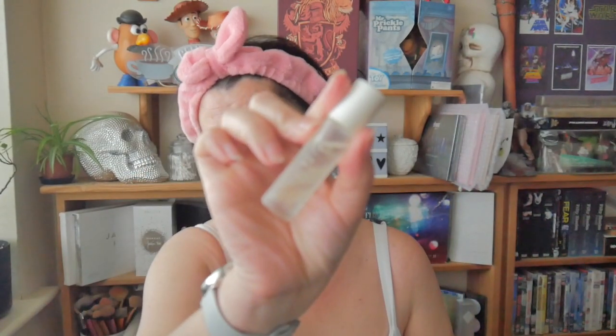and this is for your under eyes. So I just pop a little bit on my under eyes, and then this is to, let me read, massage a small amount, blah, blah, blah. It targets puffiness and dark circles. We love that.